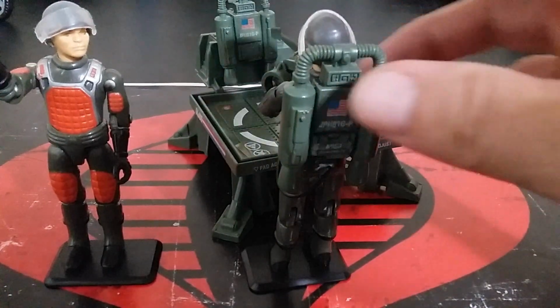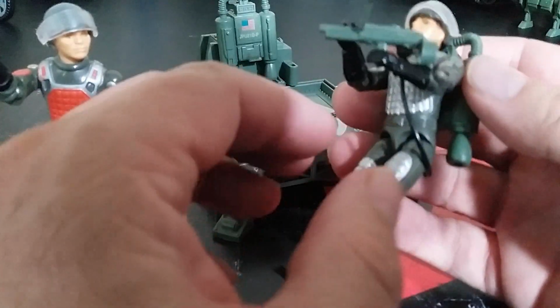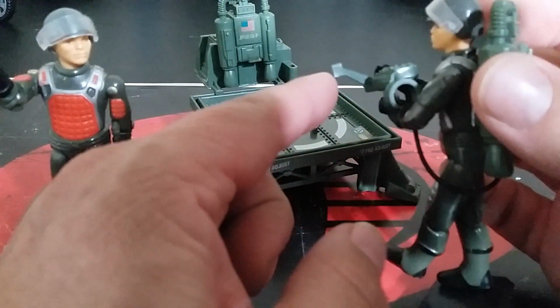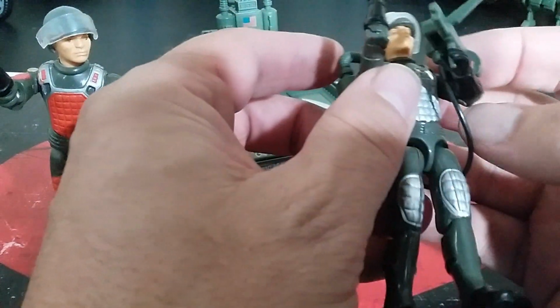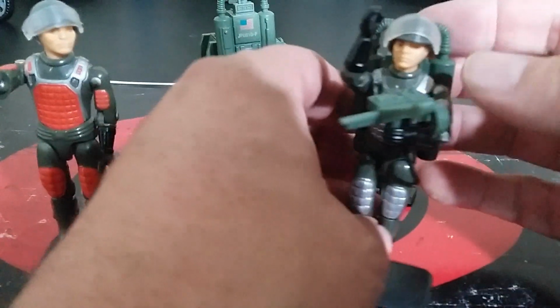Here's his backpack, and this hose connects from the backpack into a hole in the jetpack, to this gun right here. And whatever kind of gun this is, there's a sight on it. It connects to the arm, sort of. And I don't have it connected very well, and I don't want to break any of it. So that's just the way it is.